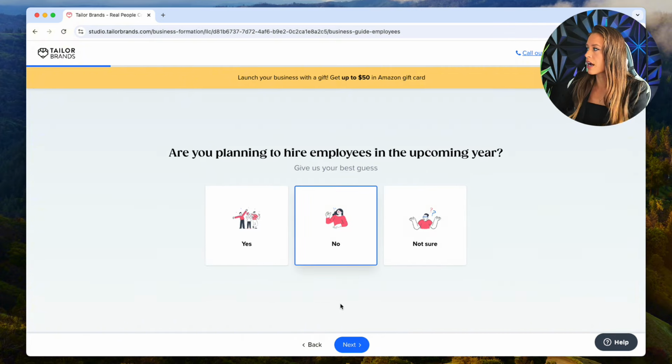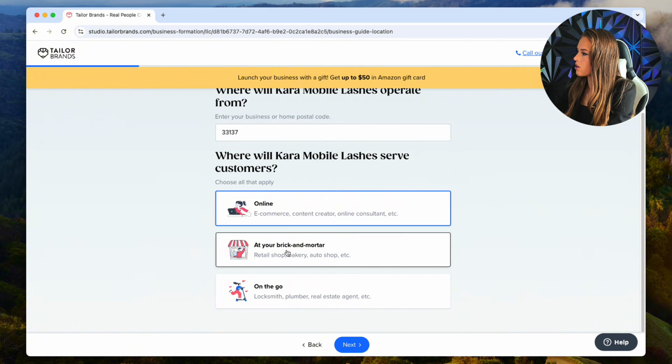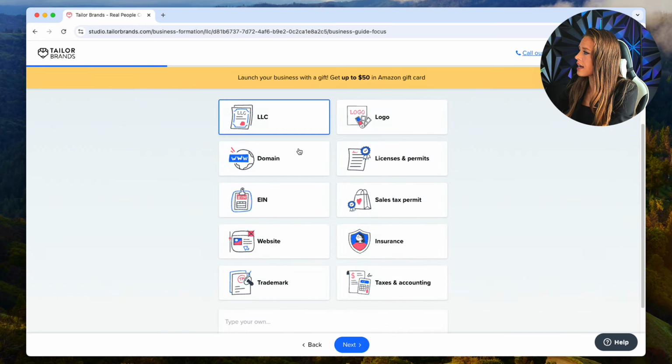Now, as far as hiring employees, if you change your mind later on after you file your LLC, it's completely fine. It won't affect your filing at all. So just click what applies to you right now. And you're going to type in the zip code either of your business, like a storefront location. And if you don't have that, you can use your home zip code as well. And are you selling online, at a shop or store, or on the go? Click all that apply. And you guys, today click LLC, and I also want you to click EIN.